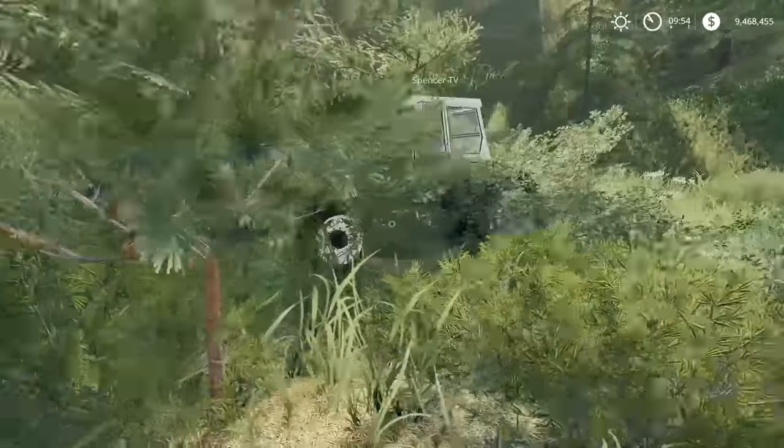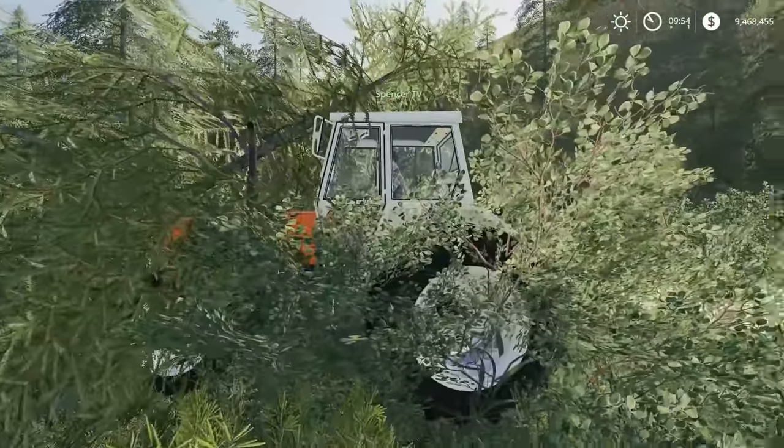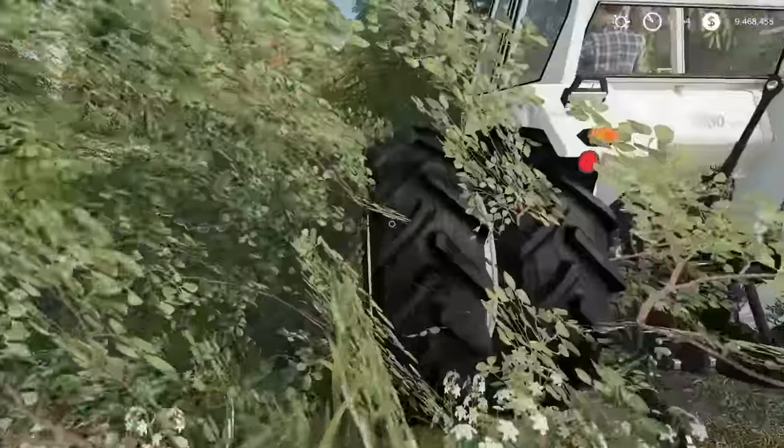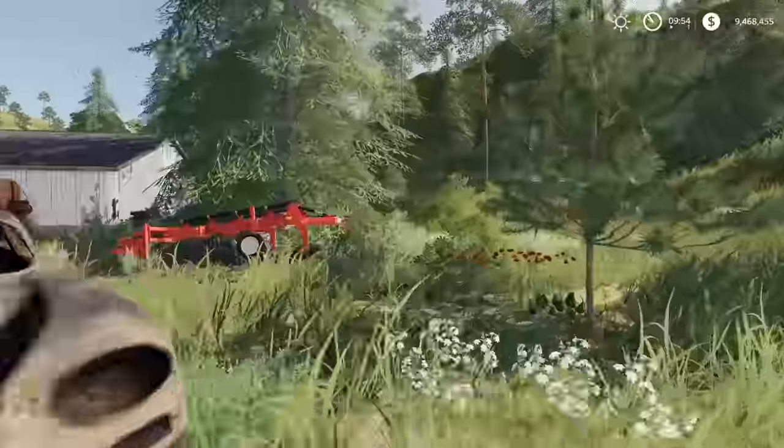Almost looks like somebody dropped a tree right on top of it. But it's a bunch of TVs in there. Yeah, the cab's got a little broken glass. Oh, it's got broken glass in there, and then it's got duals on the back of it. So that should be nice. Actually, I've never seen a Fiat. Is that the brand Fiat? Yep, Fiat, just like the car.